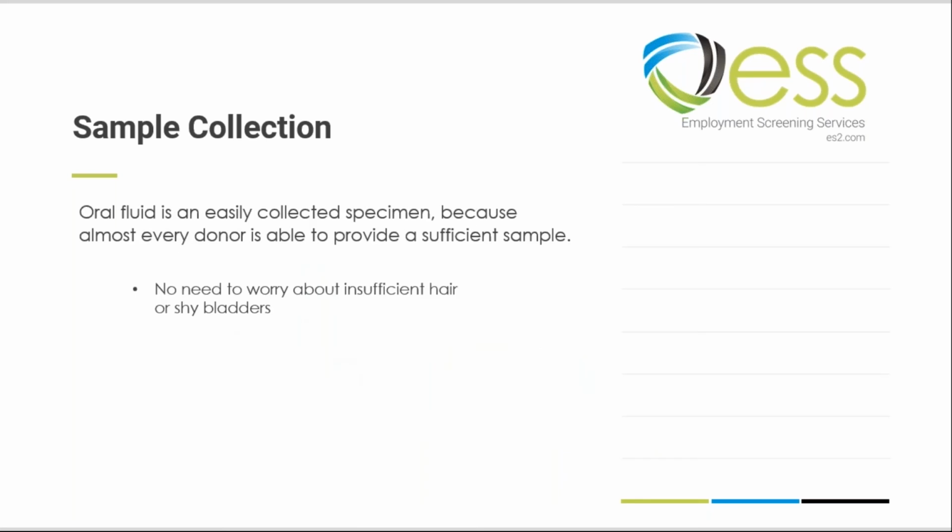So sample collection, again, I'm going to go through some of these collection things just to bring home the point. There's no reason to worry about insufficient hair or shy bladders. With hair testing, if a person's going to try to beat a hair test, really the only way to do that is to shave their head and get rid of body hair. Then they're not going to have a hair sample to give.